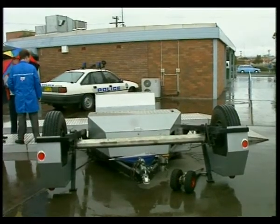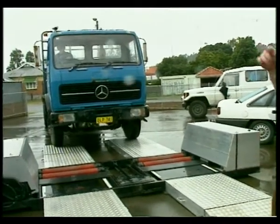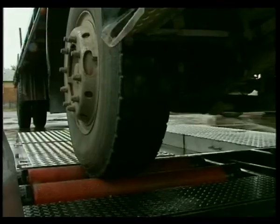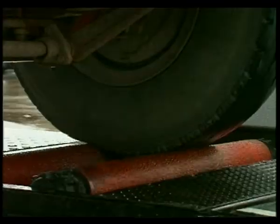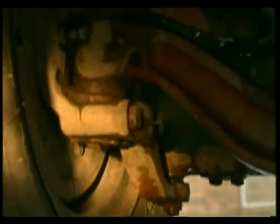Already, 15 of the units are in use throughout New South Wales, half of them in the northern region. They were designed and built by Sydney company Special Purpose Vehicles to the requirements of the RTA and were introduced to Coalfields transport operators in a demonstration at Cessnock today. Three main things can be tested: the efficiency of the brakes, any wear and tear in the vehicle's suspension system, and the accuracy of its steering. As well, the device can weigh the truck.